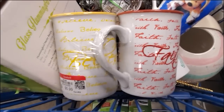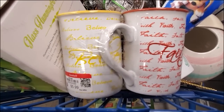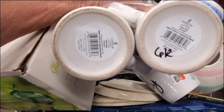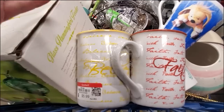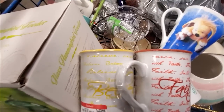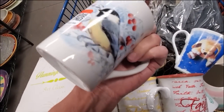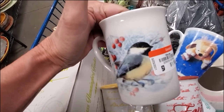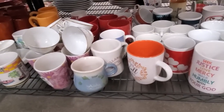Just found these two. One says Faith and the other says Believe. They're nice, sturdy, well-made mugs. They are made by Gibson Urban Mugs Stoneware. It's $6 for the pair, but that's like $3 a mug. I think I'll do okay on this. Then I just picked up this cute little chickadee mug. I might actually make a little flower arrangement out of this one for $1.99.